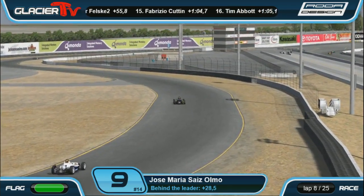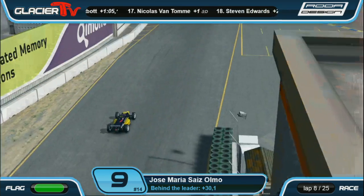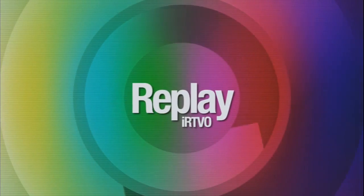First turn, so much compression, so steep uphill, and just taking a bit of a wrong line into the turn, and he spins the car around and loses the position against Ari Harrow.